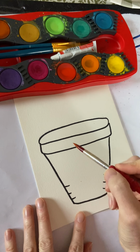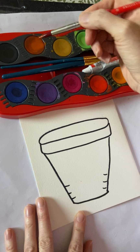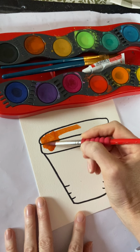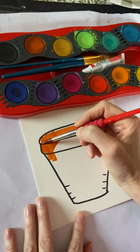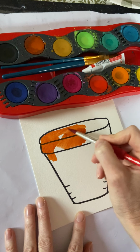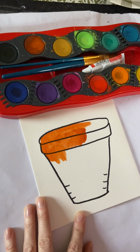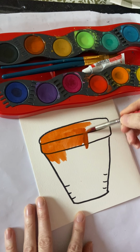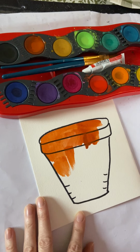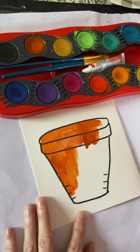Okay, so now I'm doing my terracotta pot. Terracotta is like this reddish brown pot, and I'm just going to go in very easy, and I'm going to color my pot. Now, what if somebody in your family, because this happens in my family, moved your paints and you couldn't find them, and it was like panic, where are my paints? And if you can't find them anywhere, you can certainly do this with marker or crayon. It's okay. We don't want to panic.